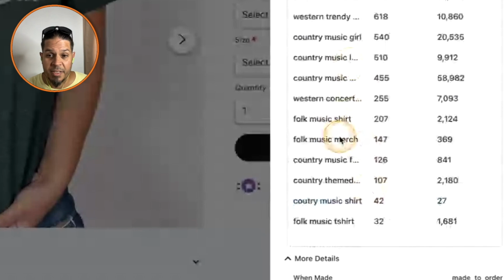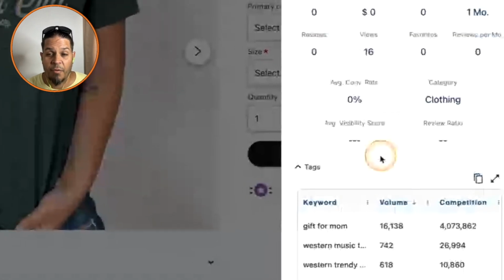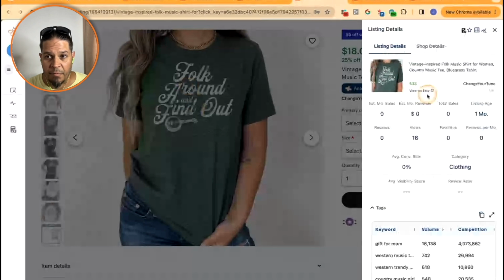Take your time, look at the listing. How would people search for this listing, right? They would want that folk around and find out vintage or retro style country music t-shirt, right? Country theme. Yeah, so this is the stuff here. Western concert tee, folk music shirt, trendy Western music, country. This kind of stuff will sell, but definitely put folk around and find out in there.